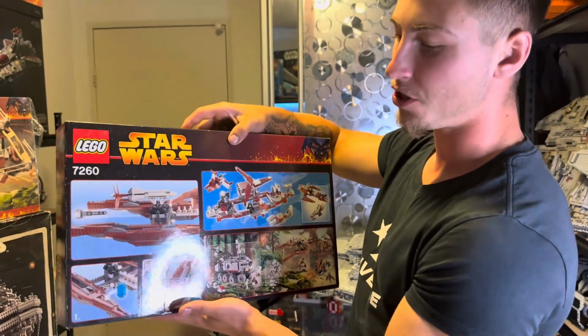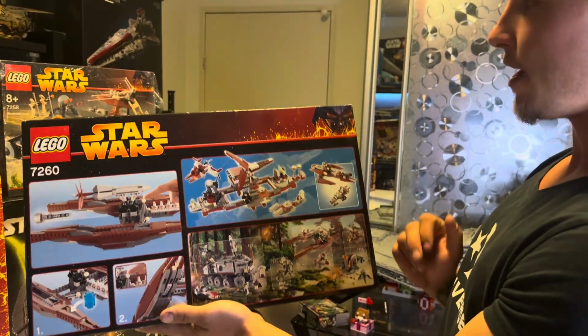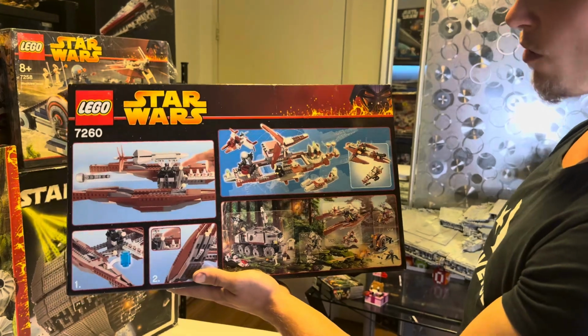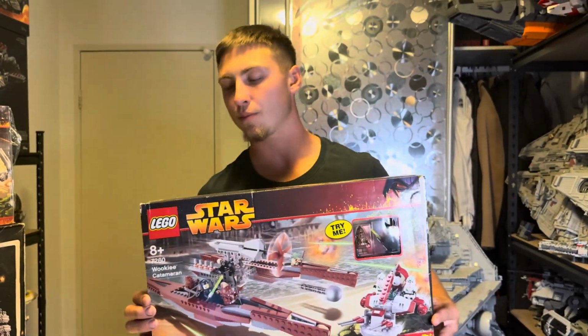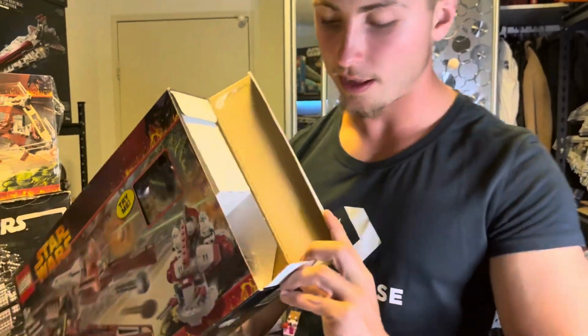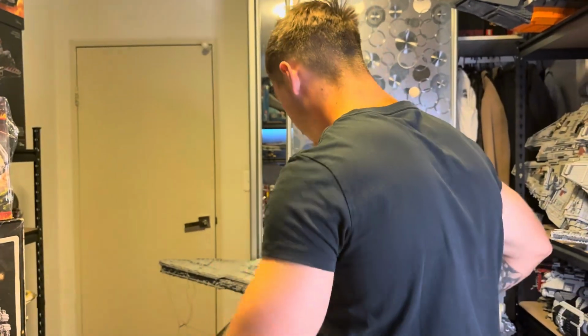Love all the play features of it being a catamaran, and then it shows off the turbo tank and the Wookiee Attack there in the background. A little bit of an alternate build there as well. Love the set. It's a good pickup. $600, not a bad price. It looks like it's open, but it's definitely sealed. So you can see there, sealed in the box. Really nice set. I do love that set.